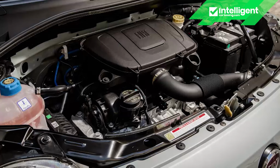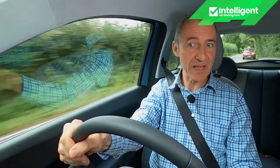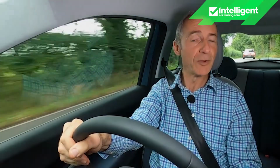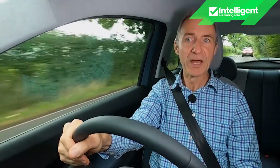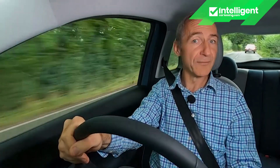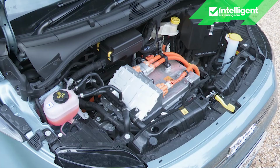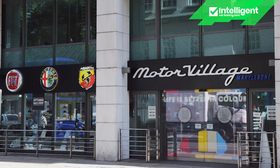That interval is better than the one you get with the petrol mild hybrid model. That needs looking at every 9,000 miles, and maintenance should cost less with this EV because the powertrain has so few active components, just an electric motor, an onboard charger, a battery, and of course an inverter. Inevitably there are parts that still need maintaining, like brakes, filters and fluids, so your dealer can offer you a bespoke service plan to cover all of that.